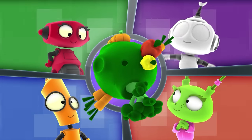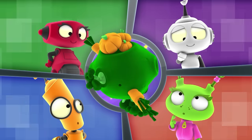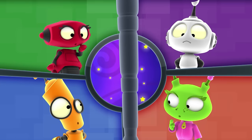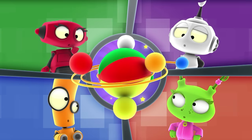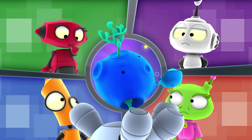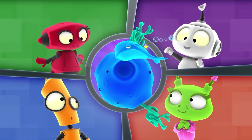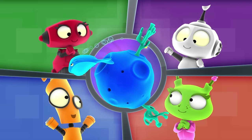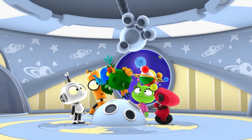Oh, yummy! The veggie planet. Would we find Stripey a friend on the veggie planet? No. Would we find fish on the bouncy ball planet? Nope. Not the bouncy ball planet. Would we find fish on the ocean planet? Yes, the ocean planet. Excellent choice for finding a fishy friend for Stripey.